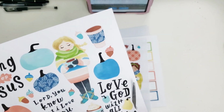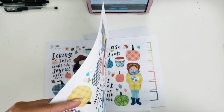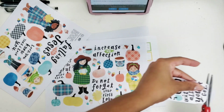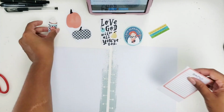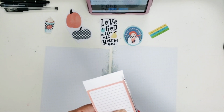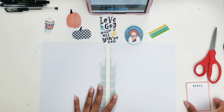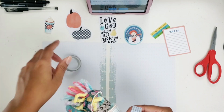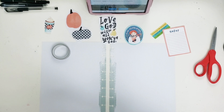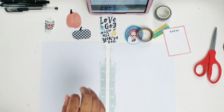So I start off cutting out some of the elements I already knew that I wanted to use from this printable set. I am doing some Bible study notes from what I looked up in my reading. And as you know, I always like reading scripture and also doing a study on words that I find. And it was no different here. I did the same. I'm pulling out some of my washi that I think would coordinate nicely.